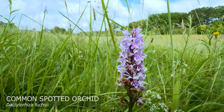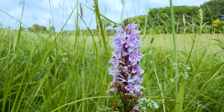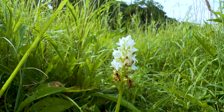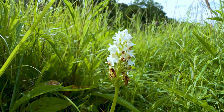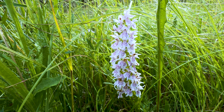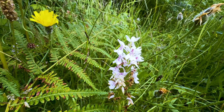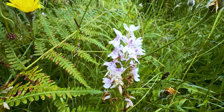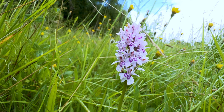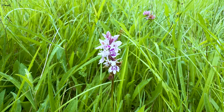A little bit scratchy, but there's not many common spotted still going here, or certainly not so far. Maybe it gets better as we go. It is late in the season for them. Scratchy or not, that's a pure white common spotted orchid, or what's left of it. Still pretty good. It's nicely marked, unusual markings. Some bold markings hidden away on that one.